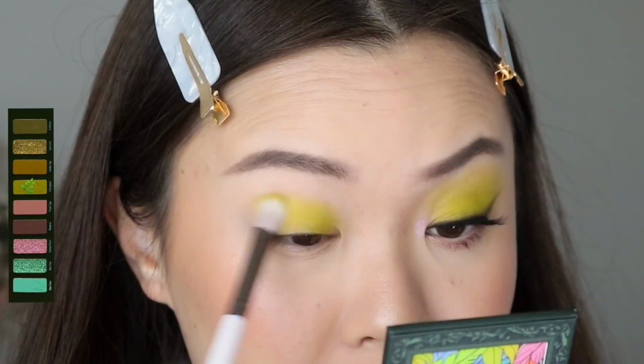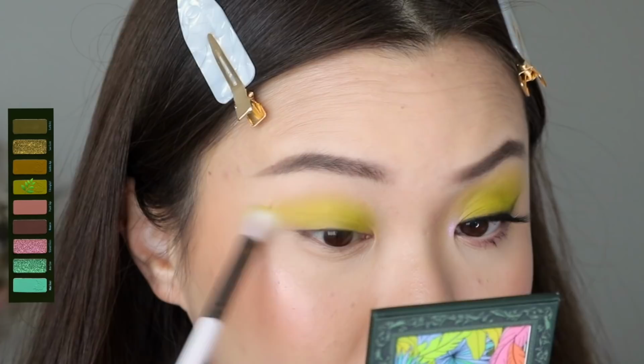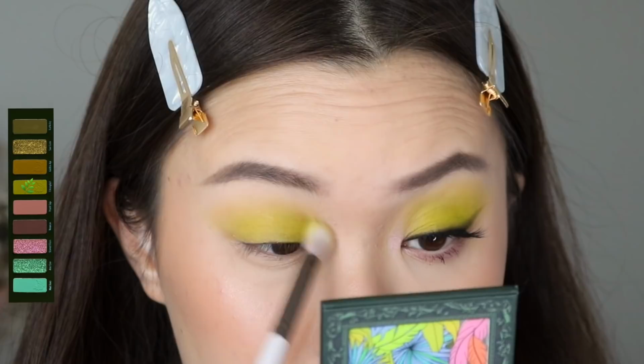Alright guys, so now on to the final look. We're just gonna go in with the shade Chlorophyll and we're just gonna start packing this onto our lids and then we'll slowly blend that up into our crease. This is going to be the only lid color. It's just going to be that statement one and done eye color.